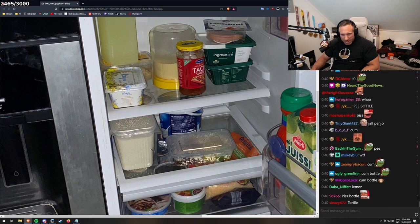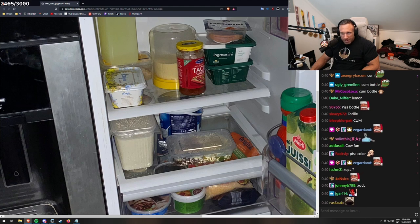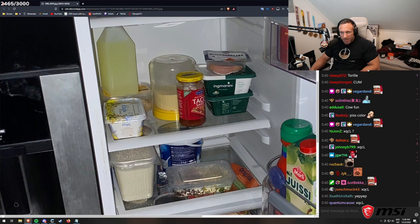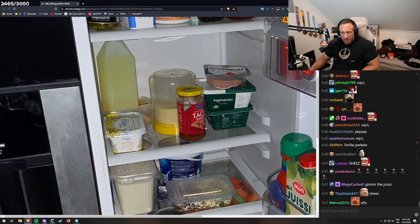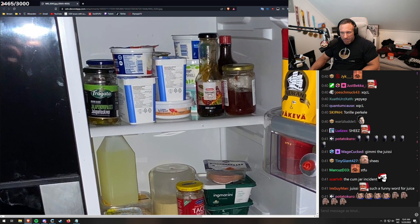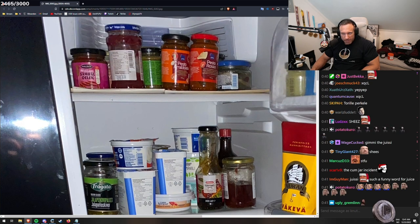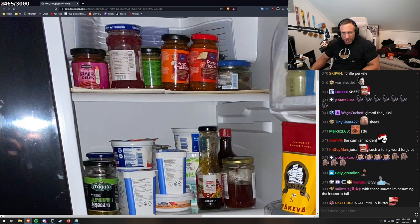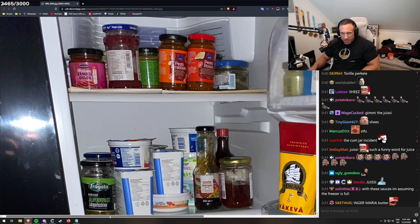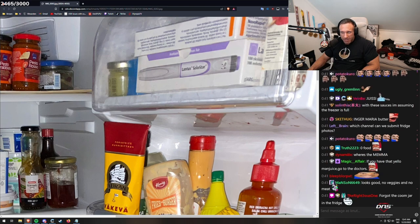Have some cheese. Not sure what all of this is, but this is some yogurt or something. Is the taco sauce. It's also margarine. Teriyaki sauce. Not sure what those are. Pesto something. This is some chili paste. And he has diabetes as well.